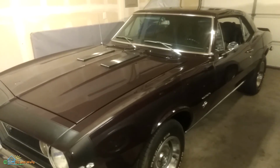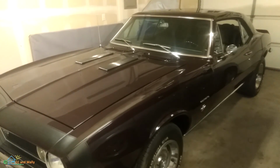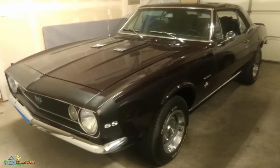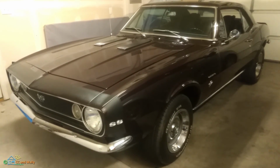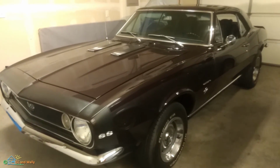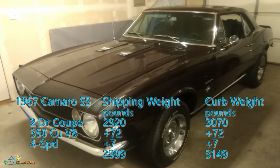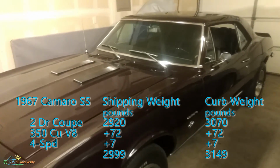Deluxe interior, deluxe seatbelts, tinted windows, 4-speed SS350, so nothing that really added too much weight. So one of the lightest Camaros ever built, 1967. In '68, a few things were added to the suspension, motor mounts, to add weight. So this car, in shipping weight, actually 2,999 pounds. First and last time the Chevy SS ever stayed under 3,000 pounds.